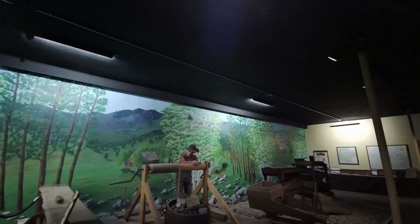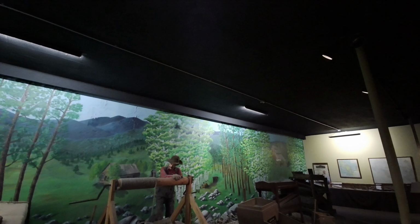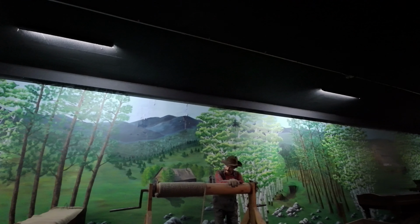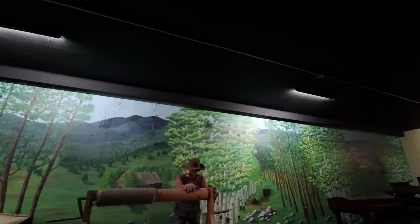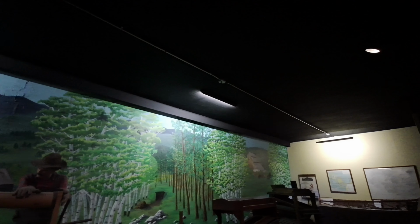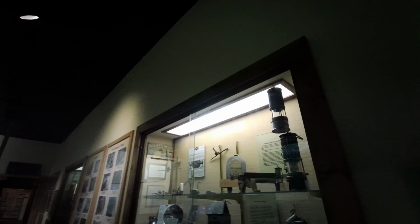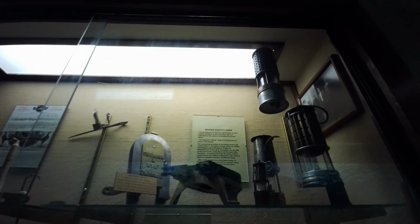All right, I am inside the museum, the mining museum, and you can kind of see what it's all about here. Just a lot of representations of how they used to mine. There's quite a bit of authentic stuff here that they found in the mines.